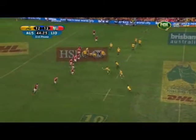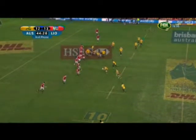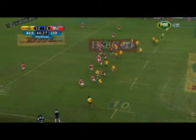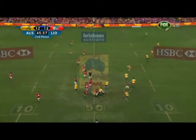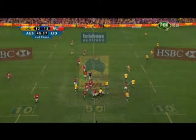And another opportunity, this time with Ioane in space at the bottom of the screen. O'Connor needs to give that ball to Beale now, and Beale straight onto Ioane. He's in some space. Instead, O'Connor takes the conservative option, gives it to Hooper to crash it into the line, and the opportunity's lost. On this occasion, it's Israel Folau who's in space at the top of the screen.